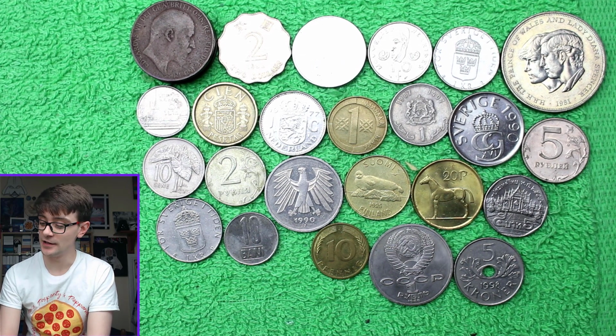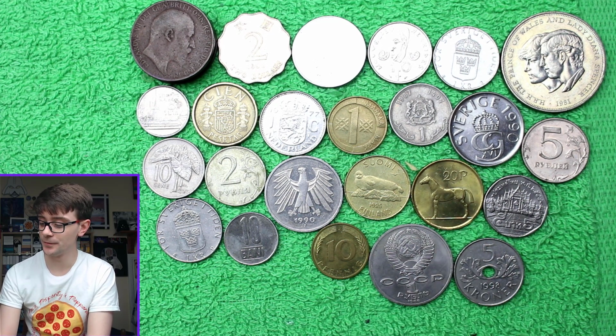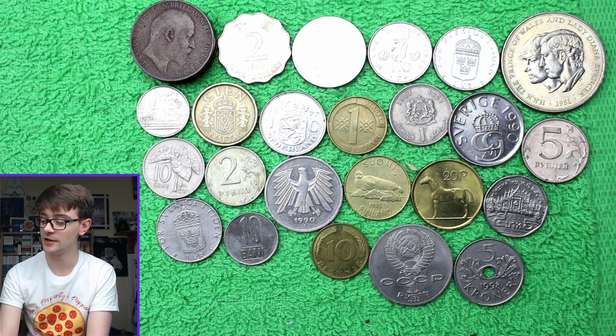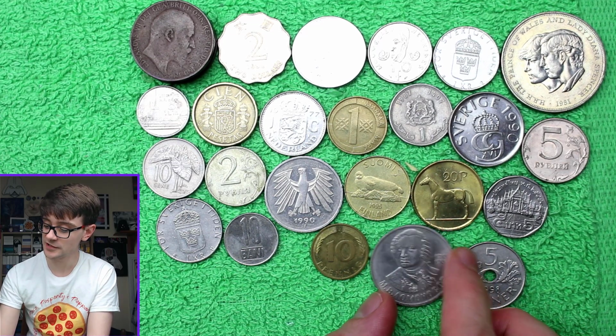In terms of favourites, this Irish one was quite cool because I've not seen it in that metal before. Whether someone has maybe coloured it or plated it, possibly, I'm not sure. It might just be that is the type of metal that those were made of later, and I've not had any of them. The Italian FAO is really going to frustrate me. As soon as I get it up on Numista, I can guarantee you I'll go, that was it, I knew that. But yeah, I think probably the Soviet one is the standout.